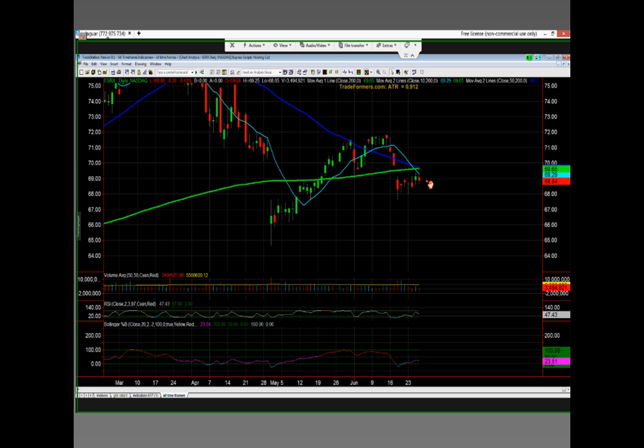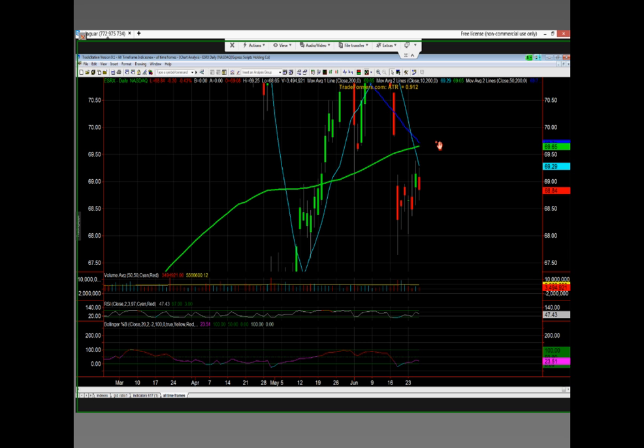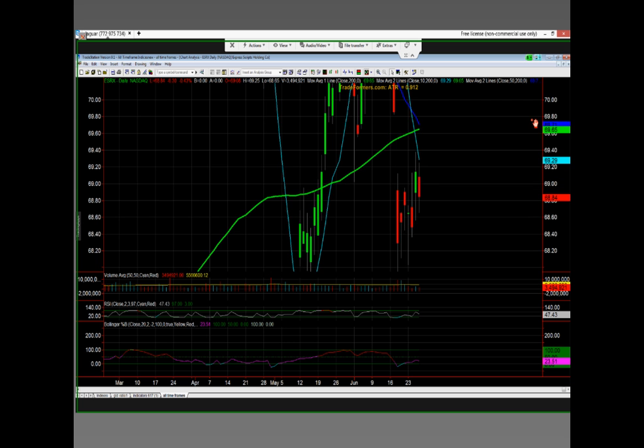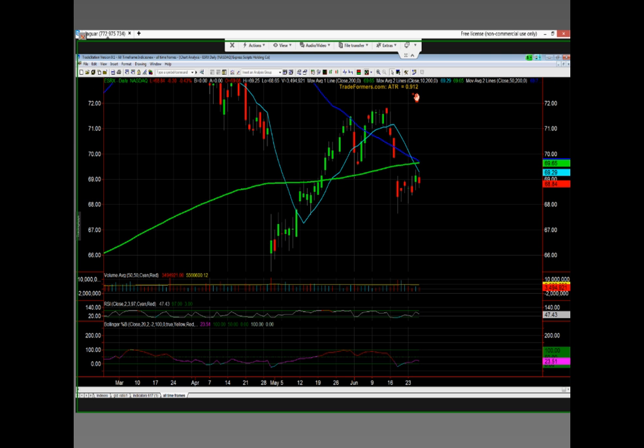What excites me the most about these converging moving averages in this phase change is that this came back really close to the moving averages, so you have an incredibly tight risk to go short now. Essentially, if it gets back over here, you're gone. So if you risk to about 69.70, and you were able to get in around 69, look at the ATR on this: it is 91 cents.